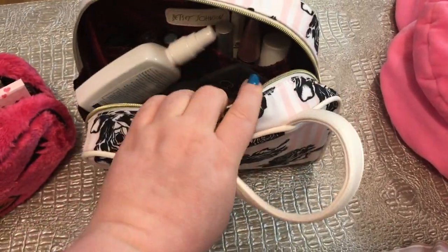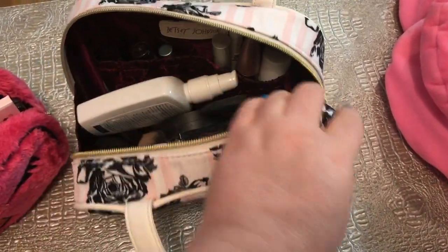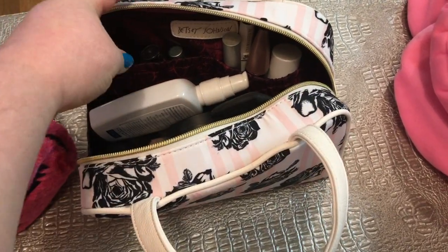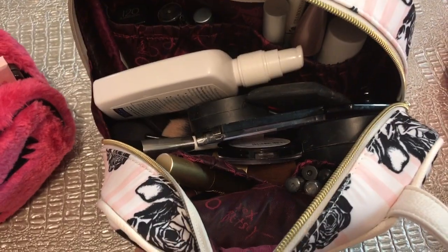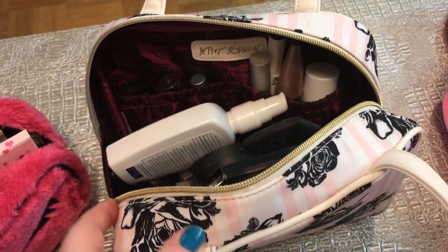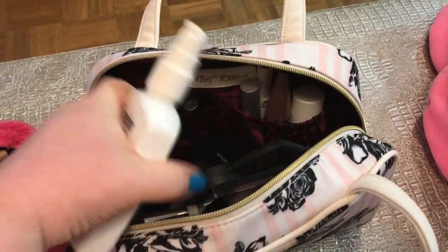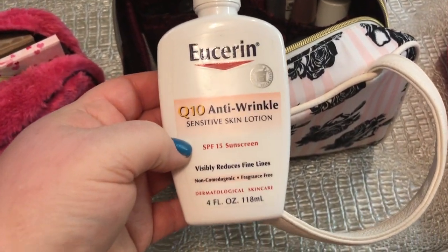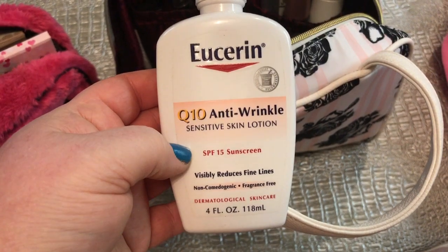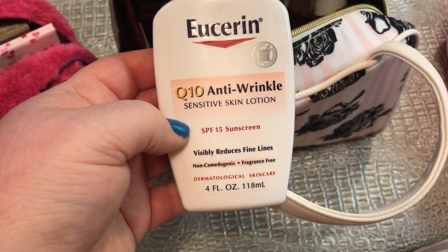Let's see. This is my Betsy Johnson makeup bag. It has pockets on each side. First of all, this is my most used lotion, face lotion. Eucerin Anti-Wrinkle Sensitive Skin Lotion.